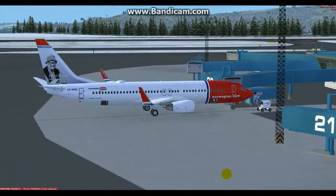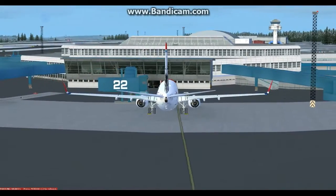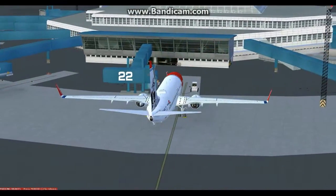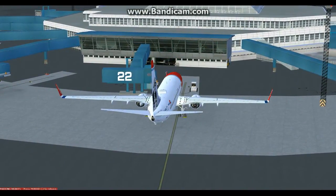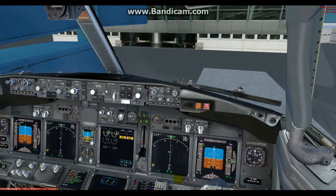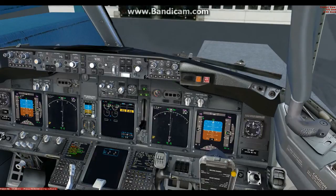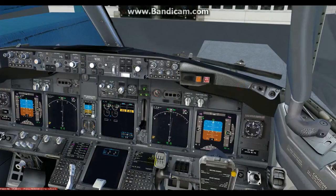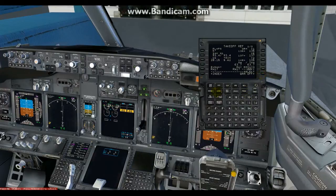So you can see here, oh, the rain has stopped. Looks great. If you guys know, I'm using the Airports of Norway scenery for Bergen. We can arm the LNAV. So everything looks good here. And there, it looks great.